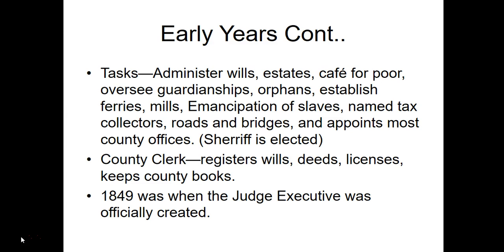What does the fiscal court do? Well, one, they govern the county. But by governing the county, they have to administer wills and estates, care for the poor, oversee guardianships, take care of the orphans, and establish ferries and mills. Now they have to maintain roads. They oversaw the emancipation of slaves, named tax collectors, built or maintained roads and bridges, and appointed many of the county positions. However, many of the positions, such as sheriff, judge executive, county court clerk, and others, are elected. Now, the deputies are appointed.